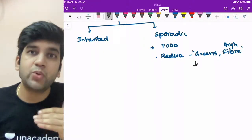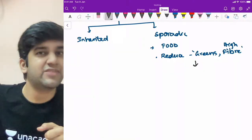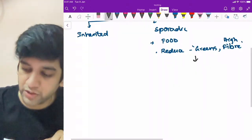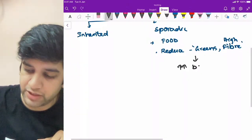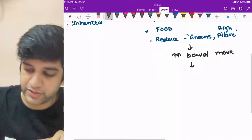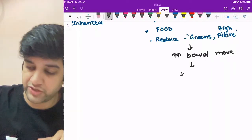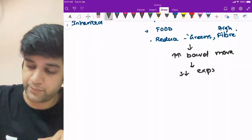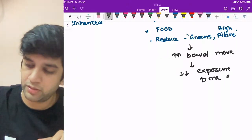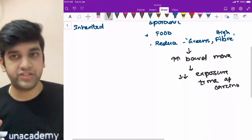Once it's reduced, I don't give much time for it to react and cause DNA damage. So I'm just flushing it out. I have a carcinogen, it came, it got flushed out, right? So these are going to increase my bowel movements. Once they increase your bowel movements, automatically it's going to decrease the transit time, or decrease the exposure time of any carcinogens whatever we have. Okay, exposure time of carcinogens. Okay, that's one major aspect.